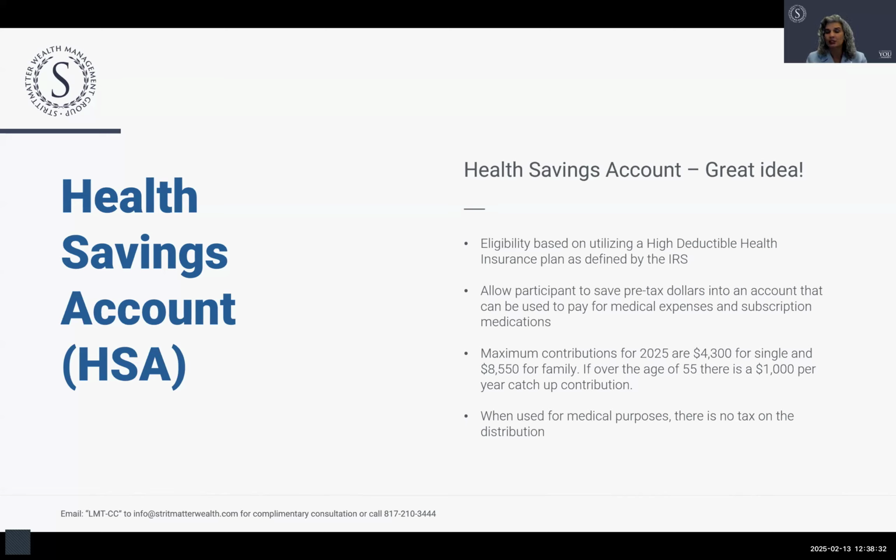And if you are over age 55, you can put an extra $1,000 into that catch-up contribution. What's really great about this account is that when the dollars are used for qualified medical purposes, there's no tax on the distribution. So you got the deduction putting money in, it grew tax deferred because you can put it in a savings or invest it, so any growth is tax deferred. And then when you spend it on qualified items, it's tax free. So those are great ideas for sure.